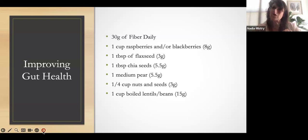So in a pinch, you can buy the ground flaxseed at the grocery store, but we don't know how long it's been sitting on the shelf, and we don't know what its quality is. So grinding it fresh and storing it in the freezer, then just taking out small portions of it and refrigerating, will be the best way to get it.